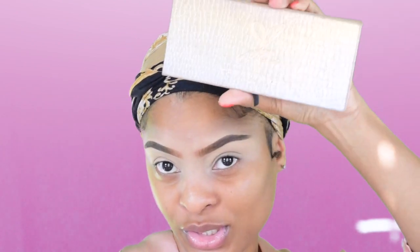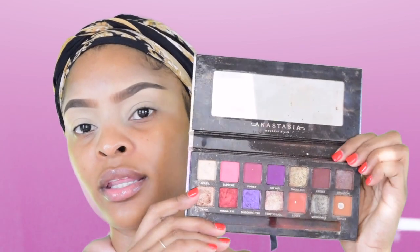So yeah, now that we have our base, our primer on our lid, and our concealer on our lid, it's time for the actual eye color. I'm going to be using the Anastasia Beverly Hills, the Jackie Aina palette. I don't even know why I said Anastasia Beverly Hills. I'm using the Jackie Aina palette. Yes, it was a collaboration with Anastasia, but Jackie picked all the colors and all the textures.